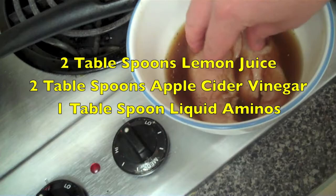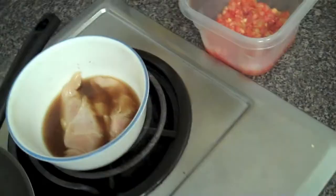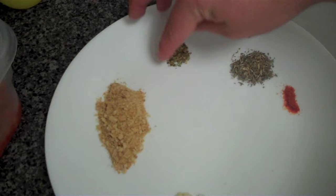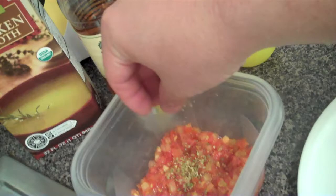Okay, so we're going to let this marinate. We're getting kind of hungry, so I'm probably only going to let it marinate for about 15 minutes or so. While that's marinating, we have our garlic all chopped up. I went ahead and put in some cayenne pepper, because who doesn't love a little kick? And then we don't have the basil leaves, so we're going to use thyme, like rosemary and thyme, all that. And then we have our oregano, okay? So we're going to go ahead and put this into our tomatoes.